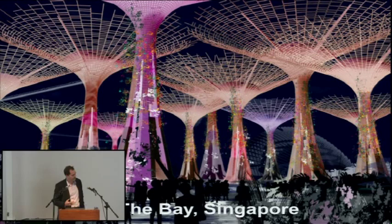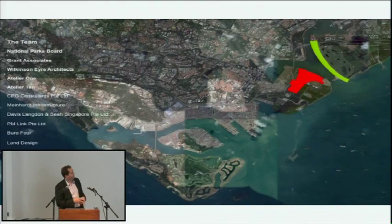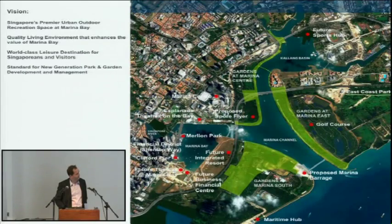The Gardens by the Bay project was initially for an international competition for a master plan, which we were involved in and have followed the project through ever since. The client is the National Parks Board, and it's got a large team involved in it, but the key designers are really Grant Associates, who are the landscape architects, Wilkinson Eyre architects, Atelier One and Atelier Ten, and we've led the project's design and engineering with local engineers in Singapore, delivering the project further.